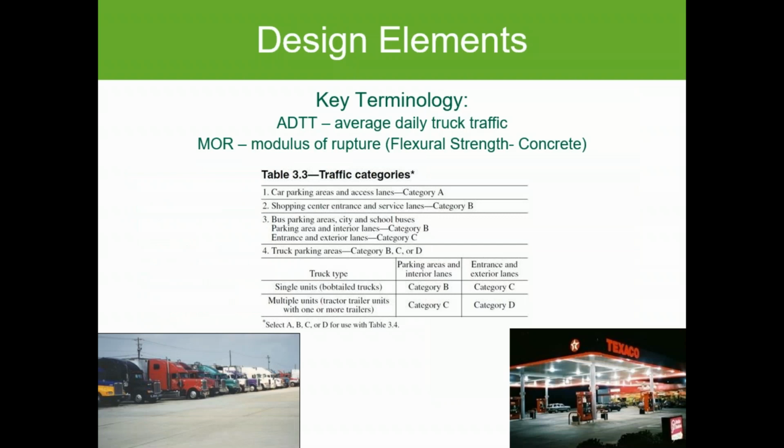So some key terminology that we need to know. We're basically starting to build our model, so how we can go in and do a concrete design. One of the first things that we need to know is the average daily truck traffic. This is not your Bubba pickup truck. This is not your standard cars that we see on the roads. These are more of your semis, your garbage trucks. These are more of your heavy loads.